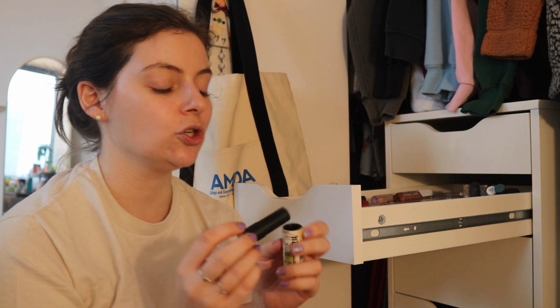It was a nude that almost changed with the pH balance of your lips, because it would come off really cool toned, but then would warm up on your lips. I don't know if it was supposed to do that. It's my favorite lipstick, and I'm devastated that this was a limited edition, but I will not get rid of either of these because the packaging is really cool. Like I said, I like Basquiat's work.